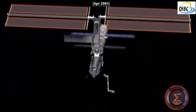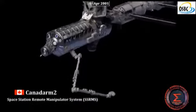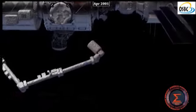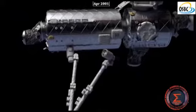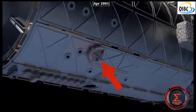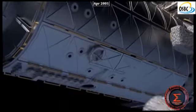Canada made a vital contribution with the Canadarm 2. It's a robotic arm that can help around the outside of the station. It's usually controlled by an astronaut who's on the inside of the station. Either end of the arm can be attached to one of these grapple fixtures that you'll find on various modules.